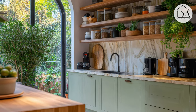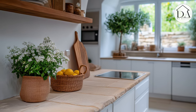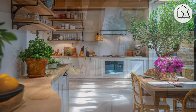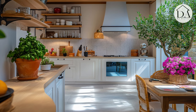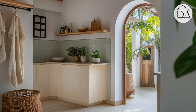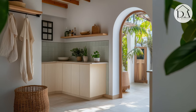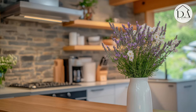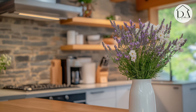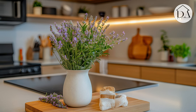Cut flowers and foliage instantly uplift the ambience. A simple vase of wild lavender evokes Provençal fields, while bougainvillea or jasmine bouquets bring courtyard essence indoors. Consider a small herb wall for living art.